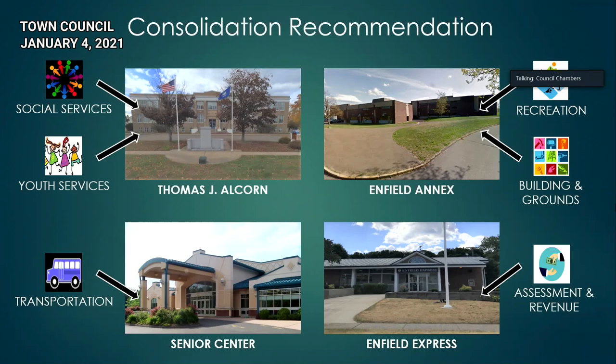And then lastly, the bottom right, our acquisition, or our rental and future acquisition, of the Enfield Express, which is going to allow us to consolidate and move the tax and assessor's office, which is partially there, from Town Hall there as a permanent location, and create a shared conference space, state-of-the-art video meeting center in Town Hall where it will be centrally located for everyone to use.